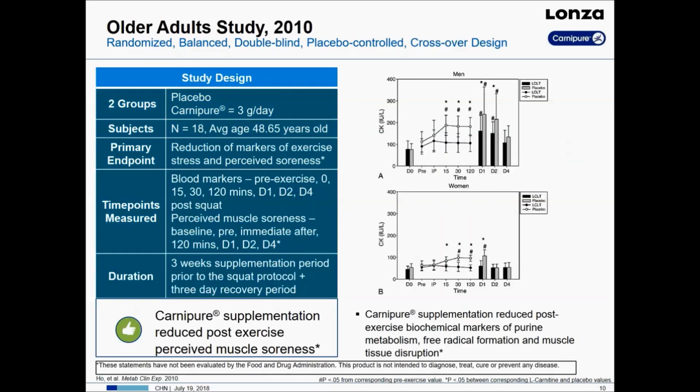In 2010, Ho published another study, this time not among athletes, but among older people. The average age is 48 years old. Basically, he showed similar effects in the reduction of markers of exercise stress and perceived muscle soreness. The study included 18 subjects that have been randomized in 2 groups, one placebo group and one Carnipure supplementation group.